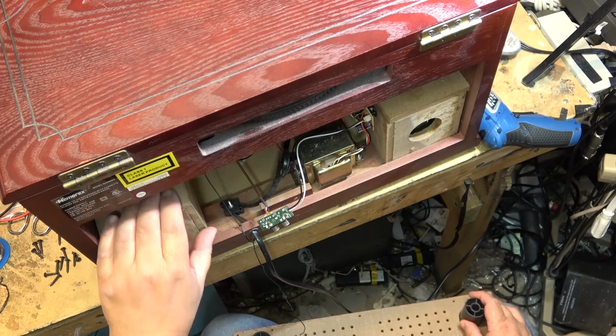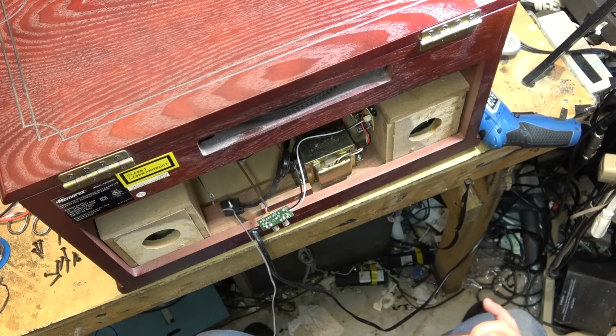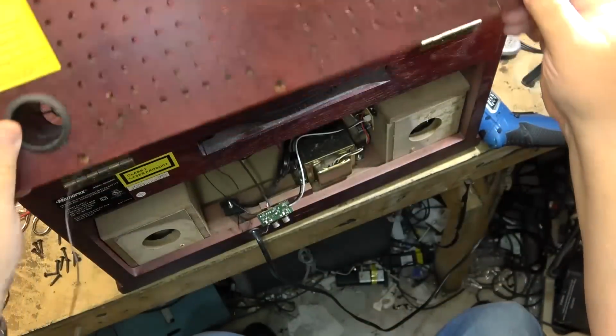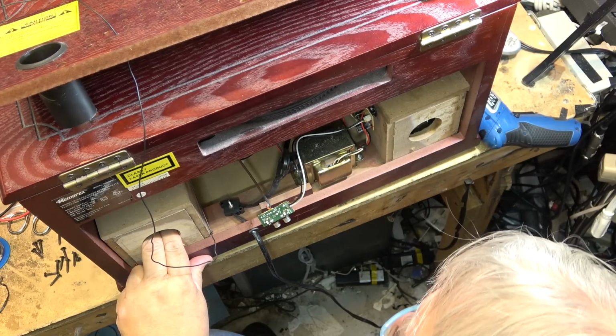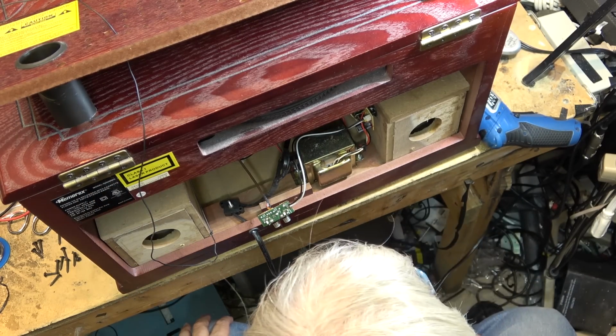The speakers are enclosed in little boxes each. They might even actually have some pretty good sound, you know? Like, the speakers are ported, and these ports just go into the holes in the back of the speakers, but these speakers are enclosed in separate enclosures. I never thought I would see that.